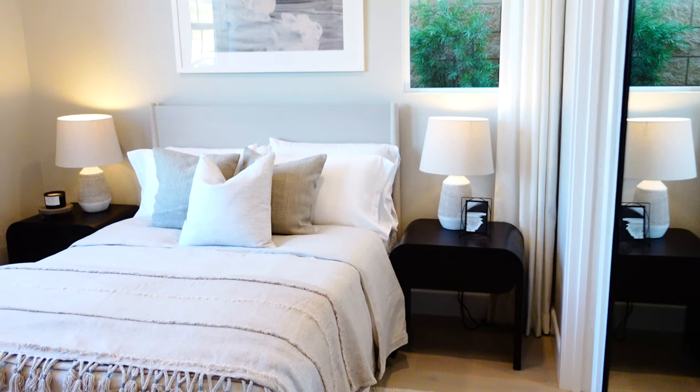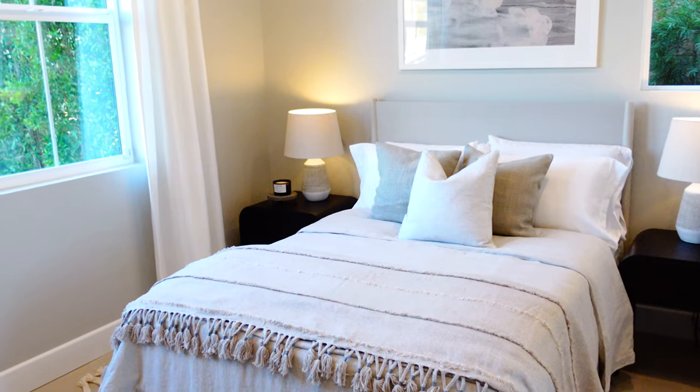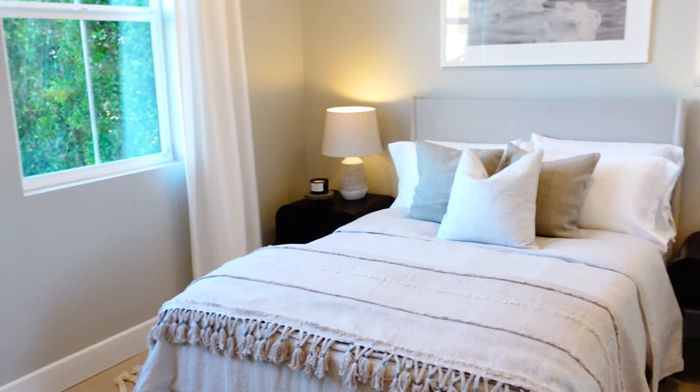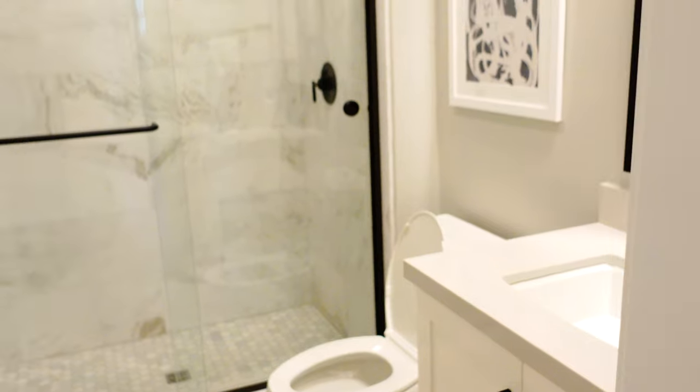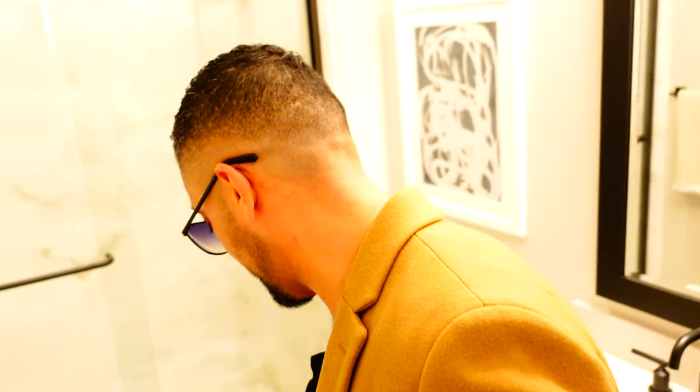But as soon as you walk in, coming off to the left-hand side, we have this bedroom. This is going to be the first bedroom. Of course, you can make it into an office. And like always, remember, this will have doors. Coming off the inside of the room, you have yourself a nice little walk-in closet, and then you have your full bathroom right outside of the guest bedroom. It's done really nicely.